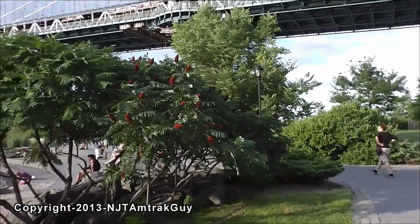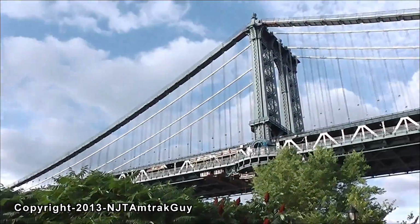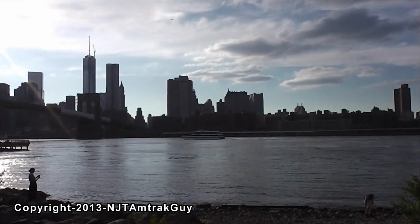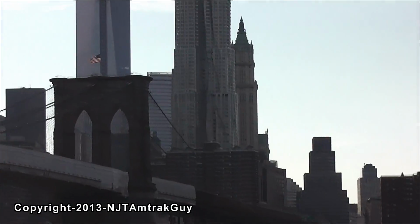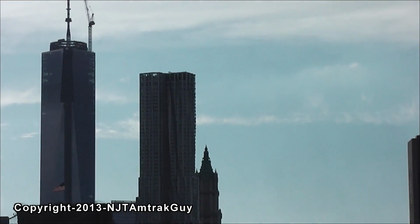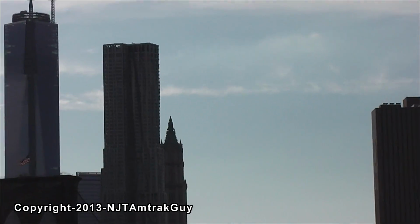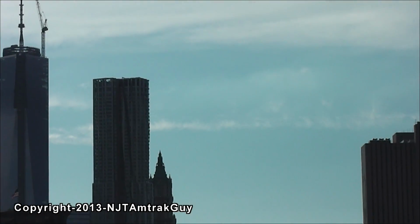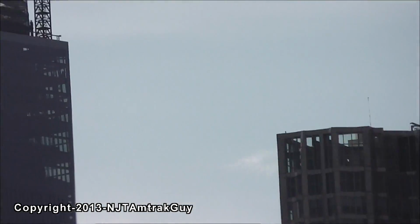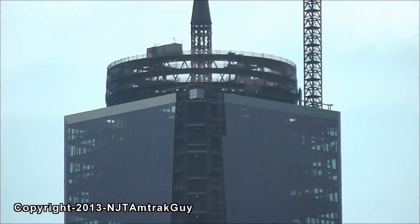Alright everybody, here we are yet again, Brooklyn Bridge Park. The antenna spire really looks a lot taller now that all the temporary staircases are removed. Except for a few of them.